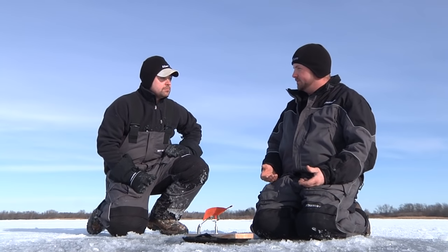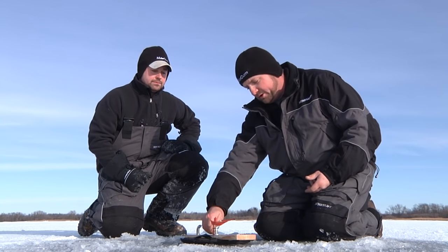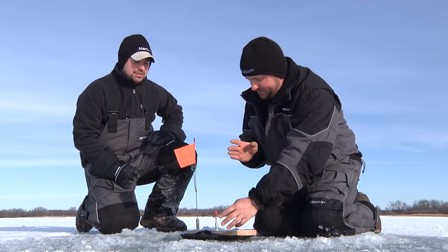I tend to walk up to them, because running across the ice is just going to flare that fish off. So of course you come here, and as you can see, this T, you'll want to watch your T. That's really a secret to it.